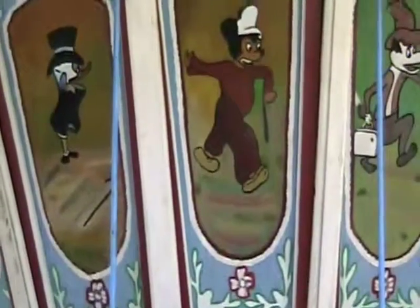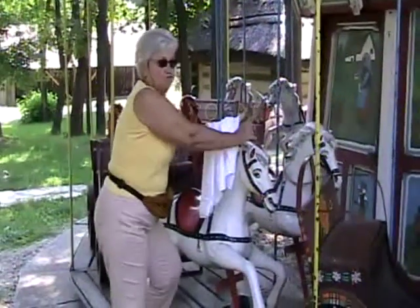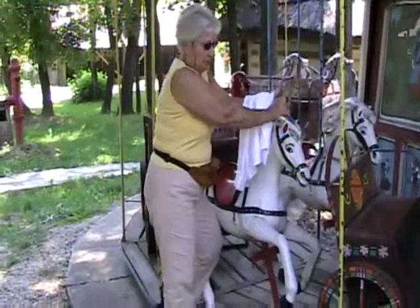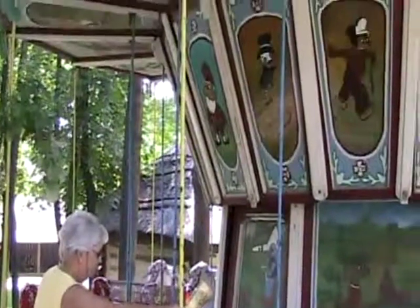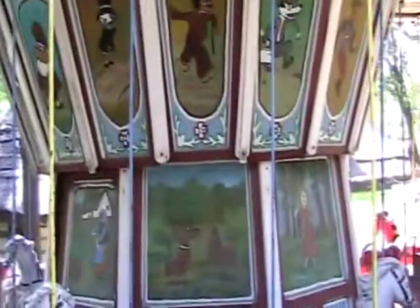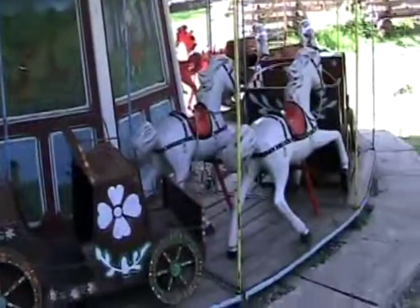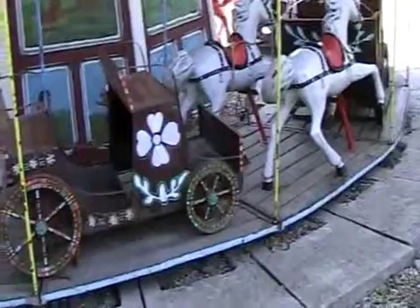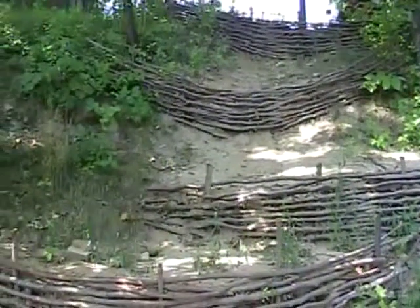We're back at the merry-go-round, and here's some of the cartoon characters. This lady here, I don't know where she was drawn, but interesting cartoon character here. Oh, it's moving. You're moving the whole thing, Fulke. Mickey Mouse and Donald Duck and Sleepy, Snow White and the Seven Dwarfs, the big bad wolf here. Interesting. Hand-carved horses, of course, and the cart. What do you think, Fulke? You want to take a ride? This is an interesting holding pattern here.